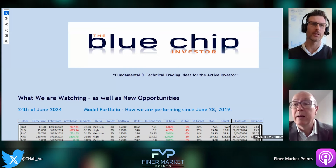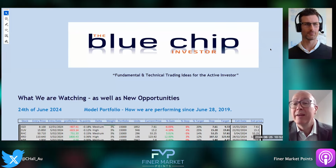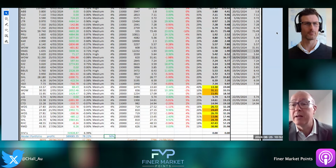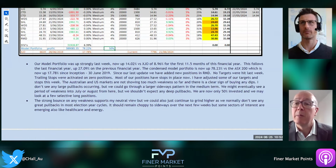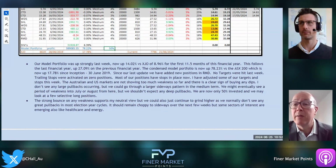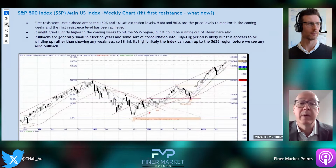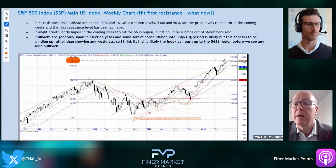I'm great. And that's a bit of an odd open there because that's exactly how it looked on the weekend to me. It looked like the NASDAQ was really extended and did show a little bit of weakness, finishing down at the bottom of the range. The S&P is looking a bit extended as well, hitting a first level around that 150 extension. I think it will get to the 161 at one stage, but there is a level here which could cause congestion.